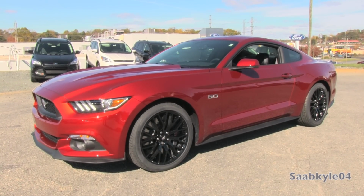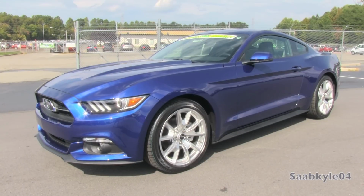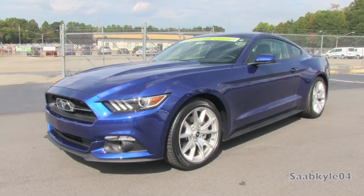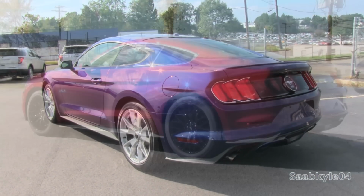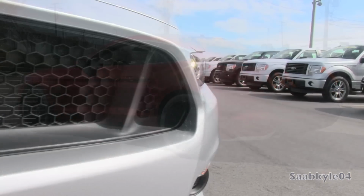How's it going? For today's video, let's take an up-close and personal, in-depth look at the all-new 6th generation 2015 Ford Mustang Fastback. This is going to be an in-depth combination review of both the GT and newly introduced Ecoboost. We'll start them up, get some sound shots, go over detailed performance specs, unique aspects, and much more.